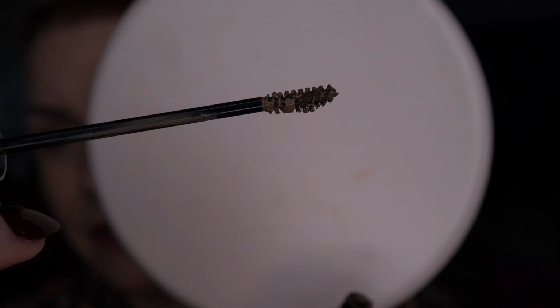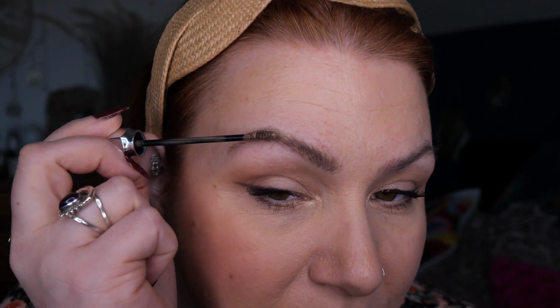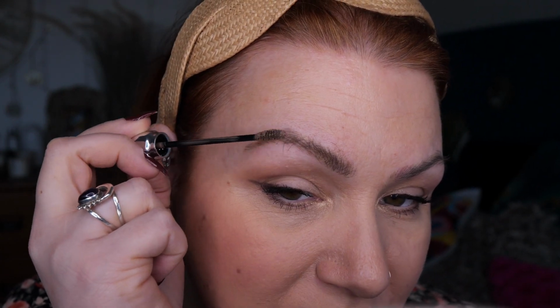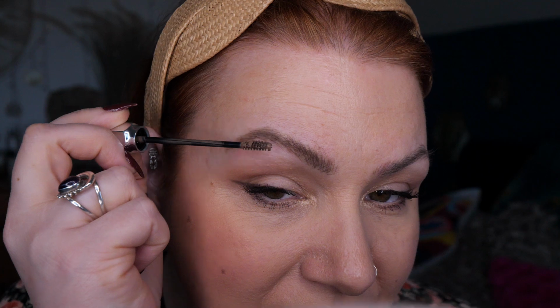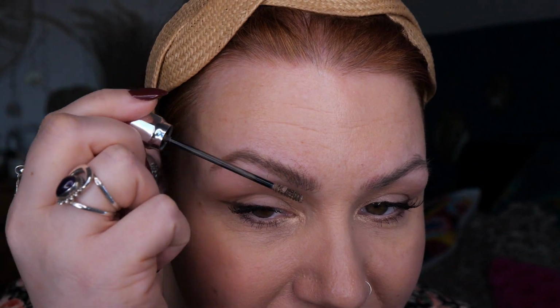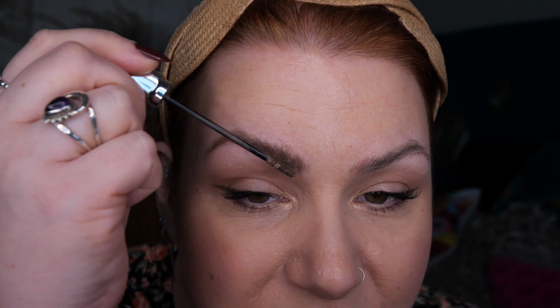Starting off with the flat side of the brush, I'm going to brush my hairs in an upright way just to coat them. Brushing down, this is just to really coat them, and then going through, picking up. I've got hardly any hair here, but what I love about this product is that it will pick up tiny little hairs that you can't see, you know, the little fluff hairs. I've got a few up there which I'll tidy up in a minute. So really coating the hairs. Then just brushing right up and creating the style.